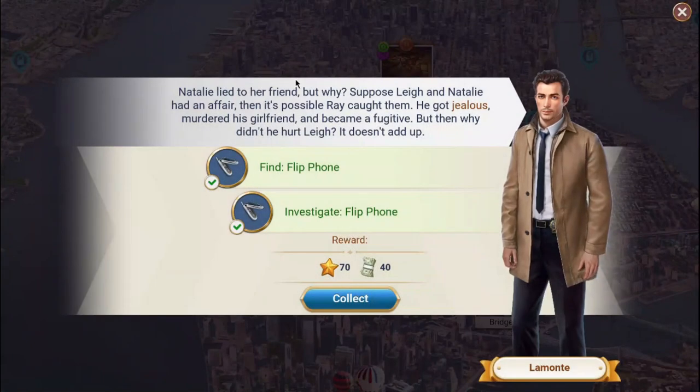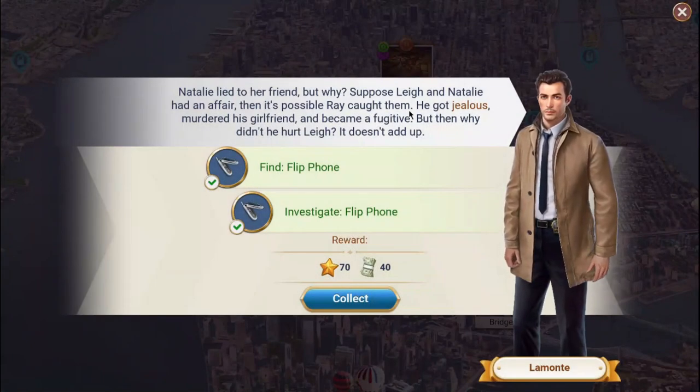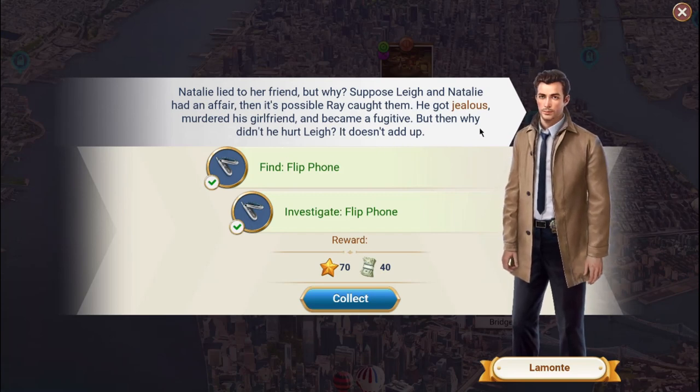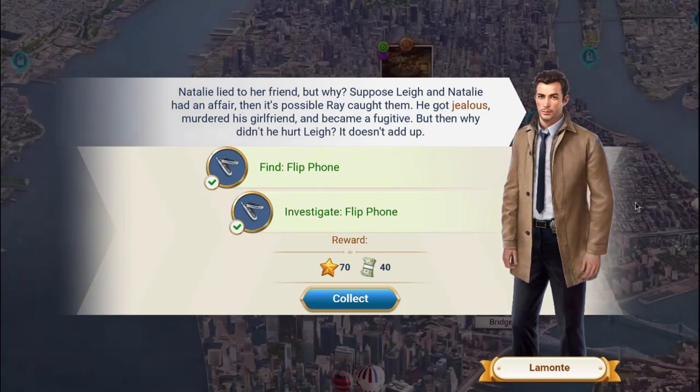You never lied to her friend, but why? Supposedly, Natalie had an affair, then Ray caught them. He got jealous, murdered his girlfriend, and became a fugitive. And then why didn't he hurt Lee? It doesn't add up.